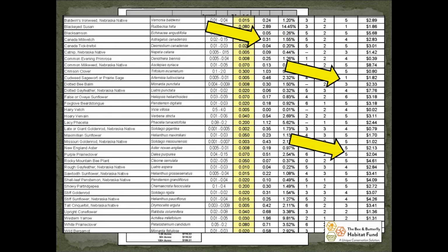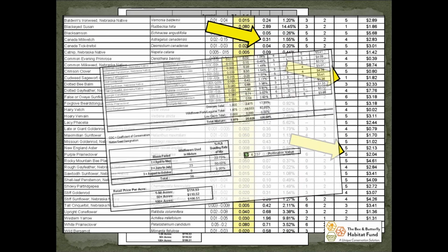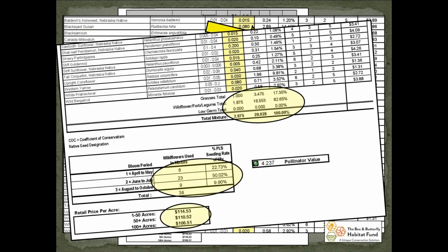And another way of going about this is to use something that we call a seed calculator. Don't worry about the numbers that are in there, but a seed calculator will show you all kinds of things like how many seeds there are per square foot. But this calculator does something else that I think is really important that you need to know as the person that's putting together a pollinator project. And it actually goes in and it provides a pollinator score for the plant species that are in there.